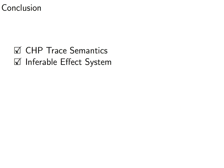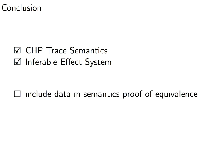In conclusion, we have developed a new CHP trace semantics that is equivalent to the commonly accepted state ones, and we've used this new semantics to build an inferable effects system that determines whether or not a CHP spec can cause a chip to catch fire, and it does so scalably. And so in continuing with this work, we plan to extend our semantics proof of equivalence to include data, and we also plan to build a verified version of the analysis itself based on the formally verified semantics.